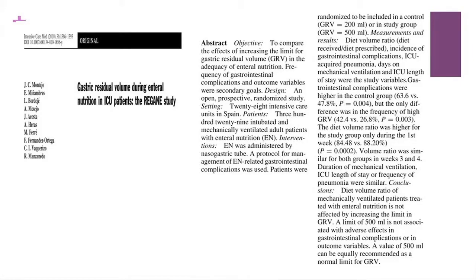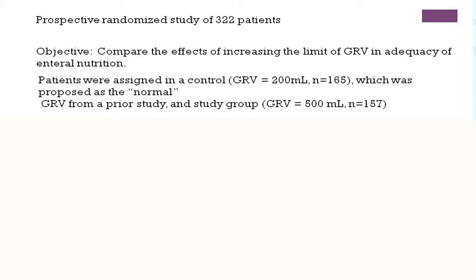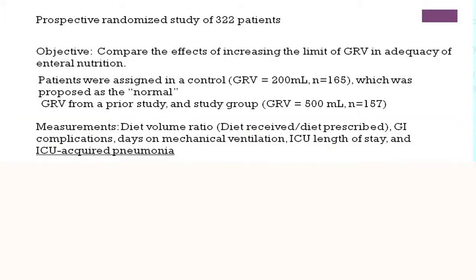Study number 3, so this one is the gastric residual volume during enteral nutrition in ICU patients. This was, I believe, from 2010. And what this study did is it was a prospective randomized study. They looked at 322 patients, and they compared the effects of increasing the limit in the adequacy of enteral nutrition. So patients were assigned in a control group where they kept the GRV at 200, and then a study group where they kept it at 500. And they measured several things, including ICU-acquired pneumonia.